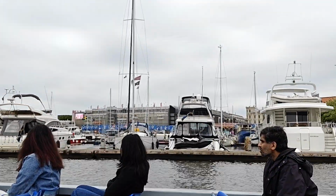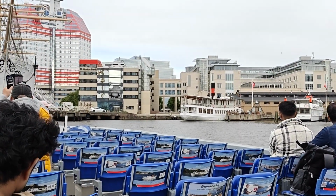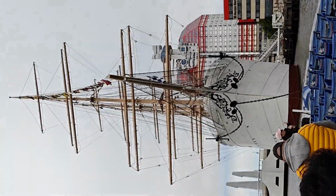So if you have any questions about this, you can ask me after the tour if you would want to. But there's one ship here that is more impressive than any of the others, and it's the one in front of us right now, called the Bark Viking.